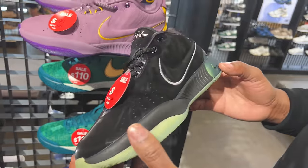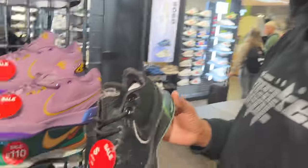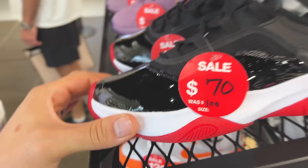These are the new LeBrons, and they're on sale. This is pretty clean though. You like those? I actually like this shoe. You gonna get buckets in these, $170? No, I might catch a cramp. See what they got on the sale rack. Bro, they got the Bred oh wait, never mind.